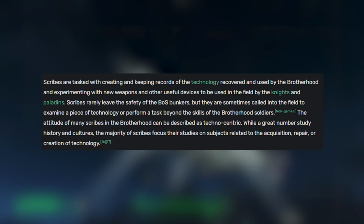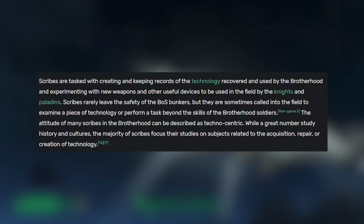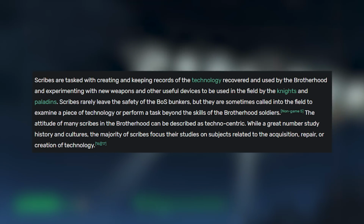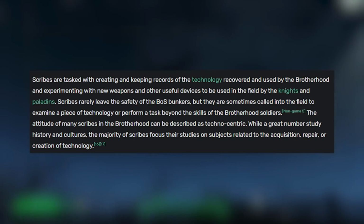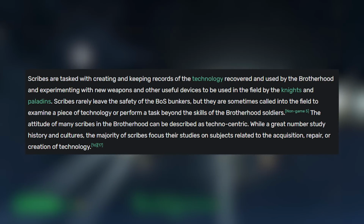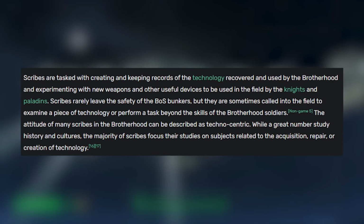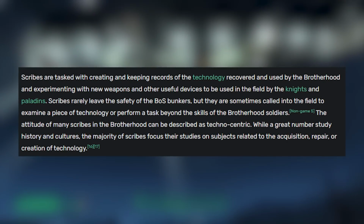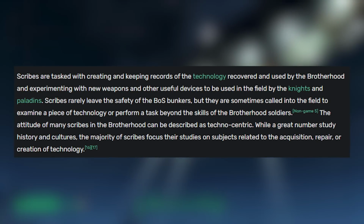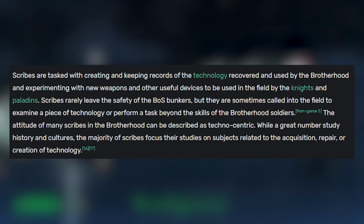Scribes are, according to the Fallout wiki, tasked with creating and keeping records of the technology recovered and used by the Brotherhood and experimenting with new weapons and other useful devices to be used in the field by the Knights and Paladins. Scribes rarely leave the safety of the Brotherhood of Steel bunkers, but they are sometimes called into the field to examine a piece of technology or perform a task beyond the skills of the Brotherhood soldiers. The attitude of many scribes in the Brotherhood can be described as technocentric. While a great number study history and cultures, the majority of the scribes focus their studies on objects related to the acquisition, repair, or creation of technology.